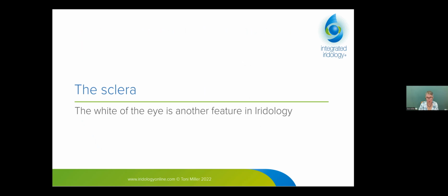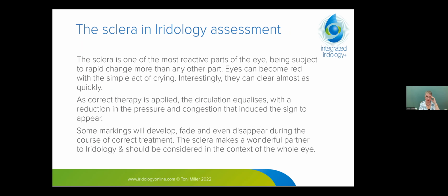Now, the sclera is the white of the eye, and it is a special feature in iridology. The iris itself is very, very stable for your whole life, but the sclera does change. I mean, if you poke your finger in your eye, it'll go red. And, you know, the washout period can be as little as half an hour. It looks okay again. So we find that some markings will develop, fade, and even disappear during the correct course of treatment.